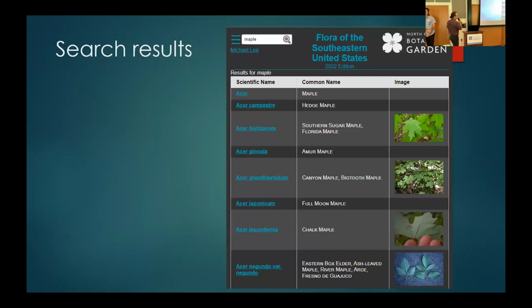Okay, so if you're searching for one of these species in the web app, the initial view, if you just have one species that matches what you're searching for, it'll show you the detail of that. If you don't, you'll see a list. And so here is a list of all the different maples. So this is an example where I just searched by a common name. And sometimes you'll get things you weren't necessarily looking for.